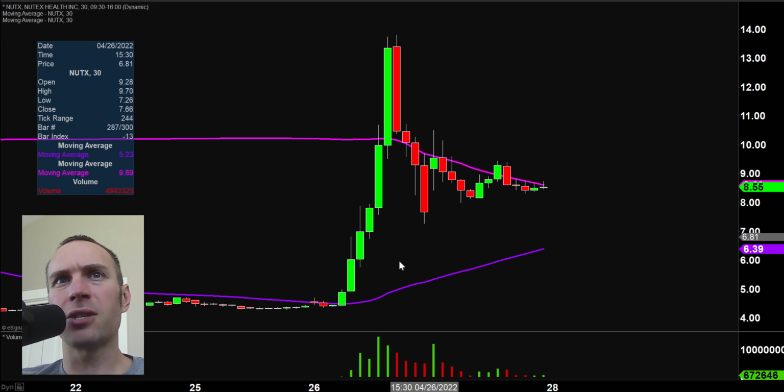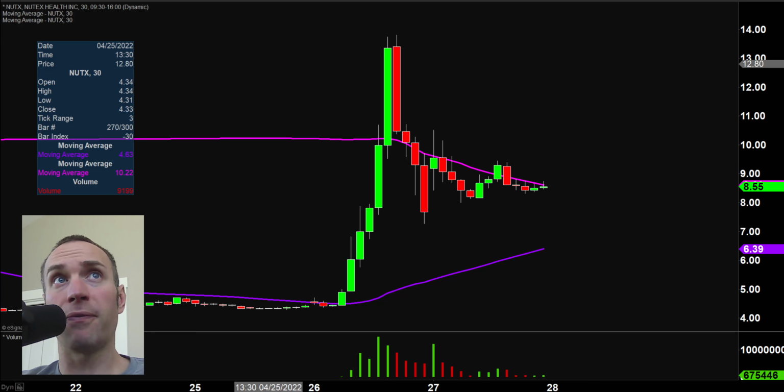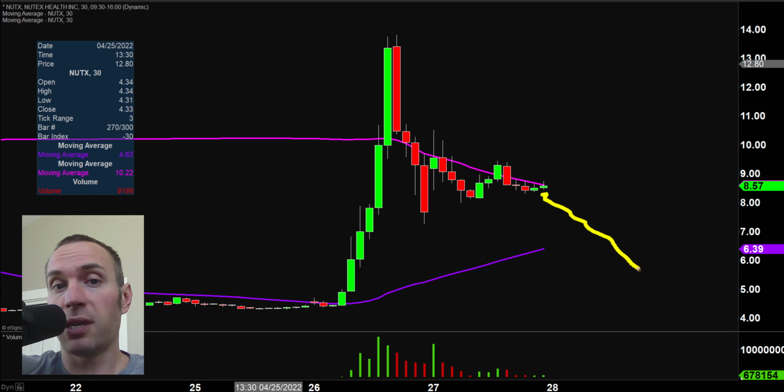So again, a very interesting situation because of the potential that's shown to be there. Now to be fair, maybe it is dead. Maybe this thing just drifts back down into oblivion, and that's completely a possibility. But again, that's a two-sided coin. The other possibility is maybe volume returns and then it gets another nice surge to the upside. So definitely one worth keeping an eye on.